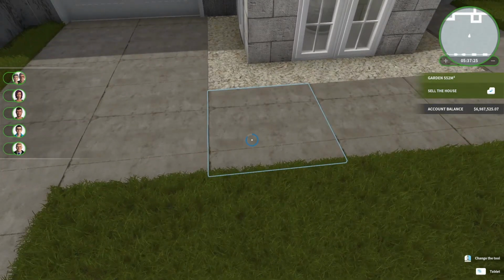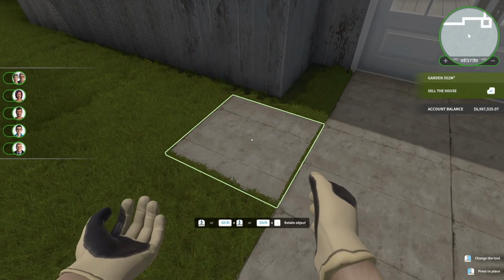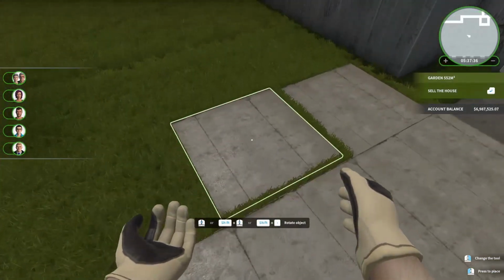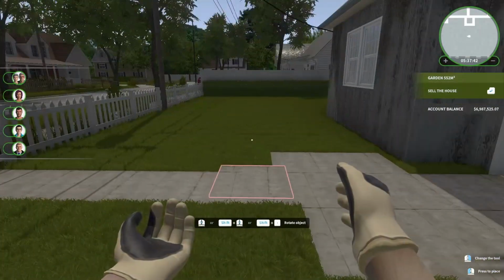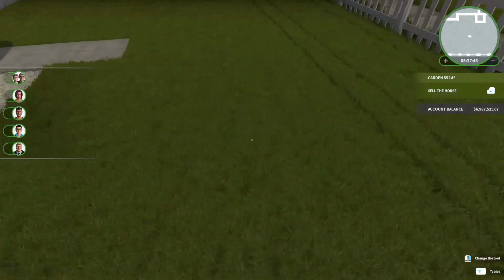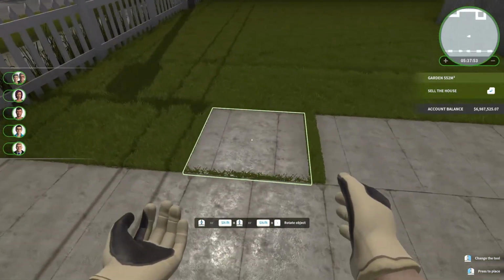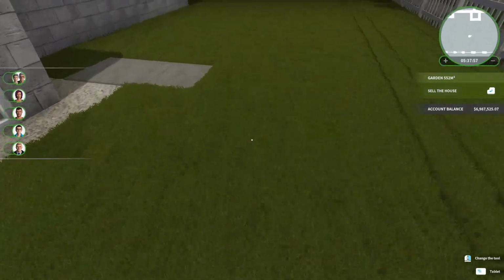Now, I've been looking at this little thing and it's really bugging me. So, I'm thinking maybe we need to make it into like a little garden shed almost, but a fancy one. So, I am actually removing the pathway and we're going to see if we can actually do something with this. If we can bring it out and then make it into a little housey.